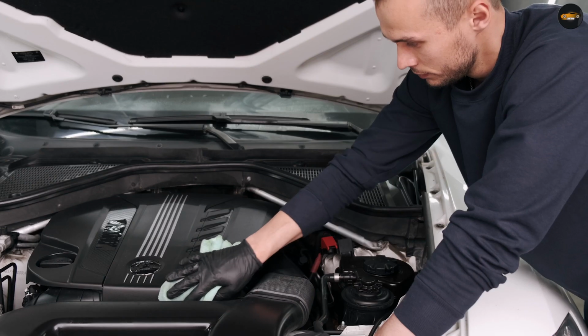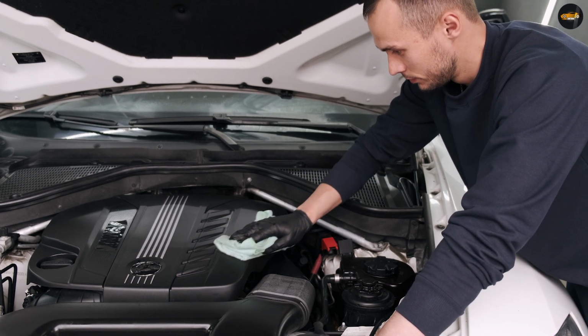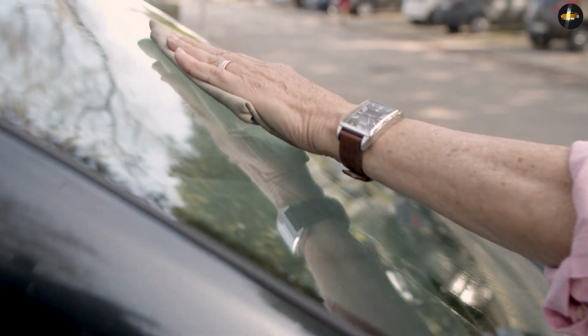which isn't really viable. For polishing intricate areas, for example around the badges, hand polishing is a good option as it allows you to be a bit more precise and access these areas more easily.